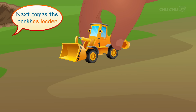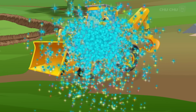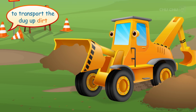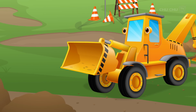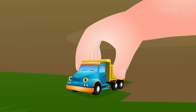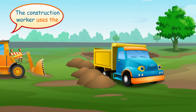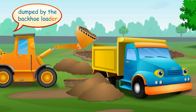Next comes the backhoe loader. The construction worker uses the backhoe loader to transport the dug-up dirt. Here comes the dump truck. The construction worker uses the dump truck to transport the dirt dumped by the backhoe loader.